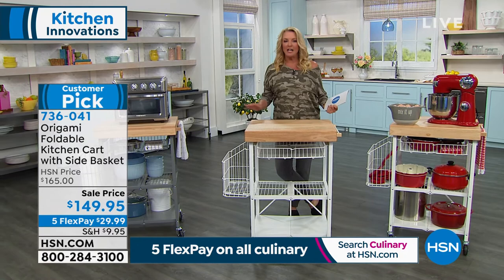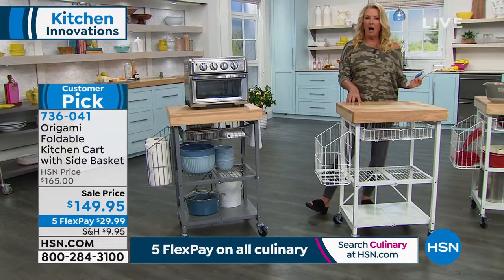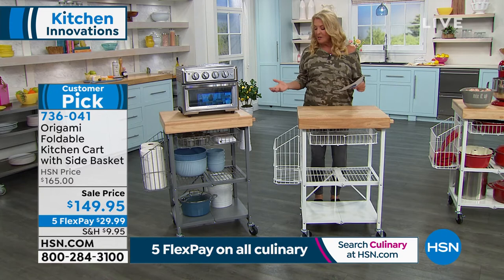We have 2 color choices. I have the silver and we have your classic white. And this is a solid butcher block top. So this becomes not only a workhorse, but it's easy to use in your kitchen, or quite frankly, all around your home. We're being joined by Tracy Rosa, who's gonna walk us through why this has been such a successful kitchen item here at HSN.